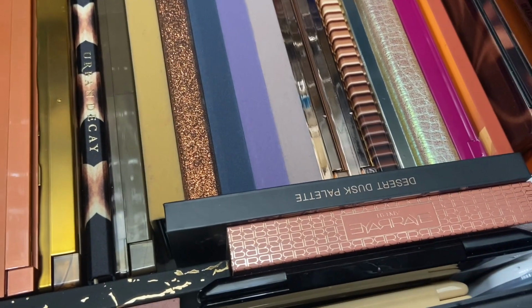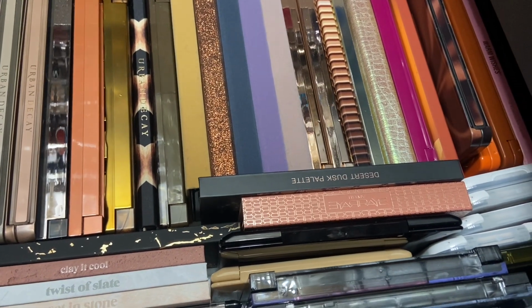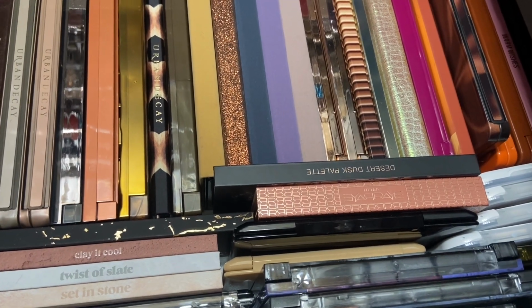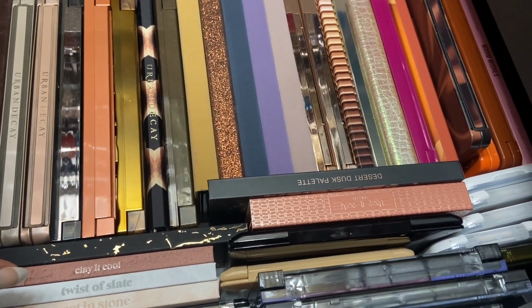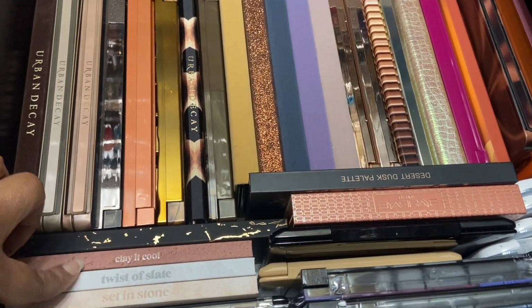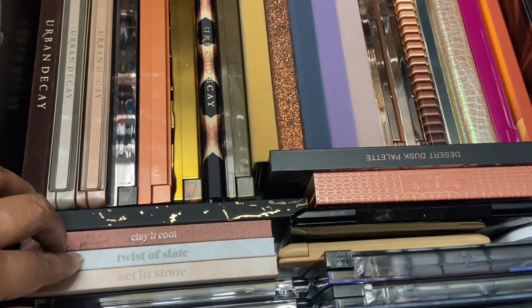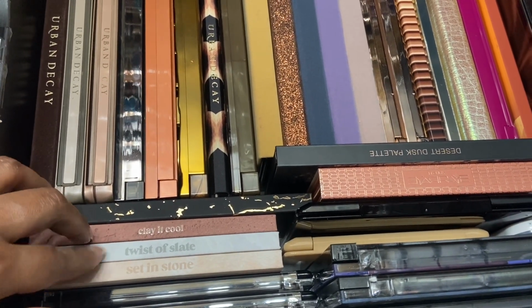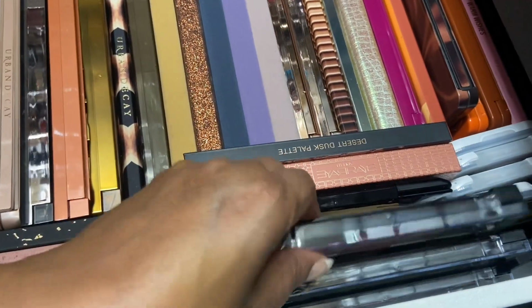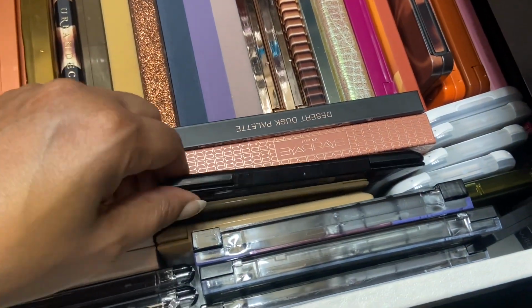And then I feel like it's only right if I choose one of my bigger palettes, and I think I should choose one of my newer palettes that I just purchased. That way, you know, I could use some new stuff. So I haven't used any of these ColourPop Twist of Slate, any of these. So I'm kind of thinking I want to go that route, but that Hard Candy is looking so pretty. Do I want her? I don't know.